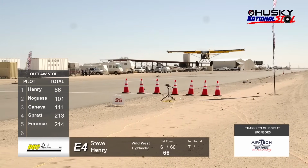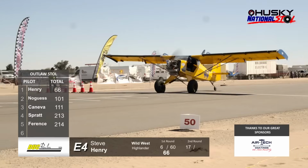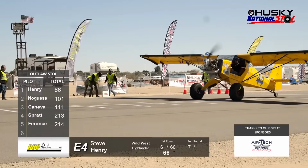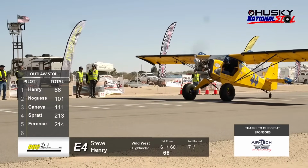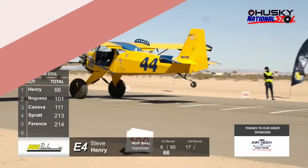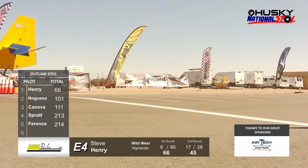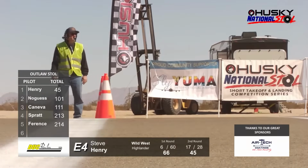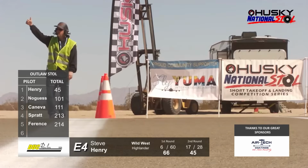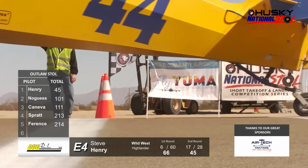All right, Steve Henry, Yeehaw 6, Wild West Aircraft, Nampa, Idaho. Can he take Frank Knapp off? That was a good one. He's got it stopped. And a smart competitor there. You saw him get ready to go, and then he looked over to the judge. Did you get it? 28 feet. That puts him with a 17-foot takeoff, a combined score right now of 45. 45 feet. That is obviously taking a strong position on the lead.